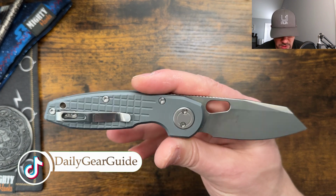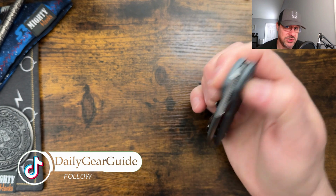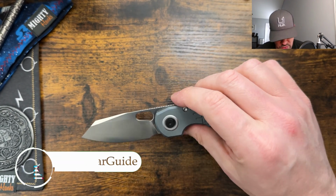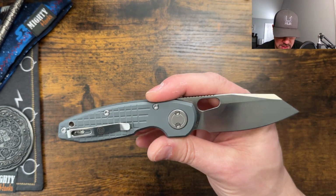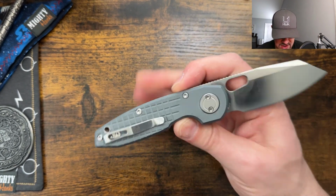I don't know if that's LMAX. I don't have a ton of experience with LMAX, which I'm really enjoying this LMAX because boy, oh boy, does it hold an edge really well. But I did notice that this finish, whatever they got going on with it, does stain a ton.